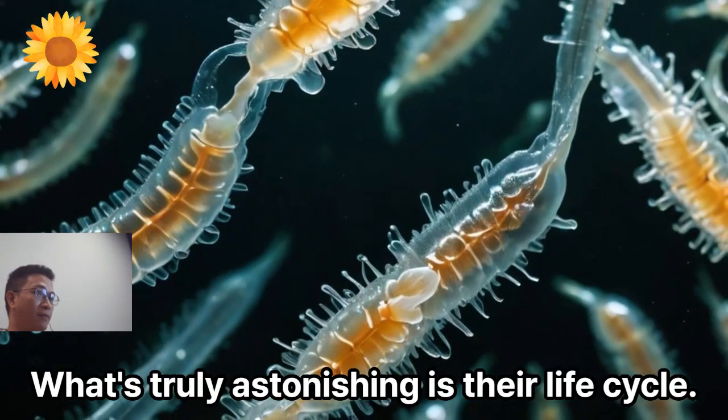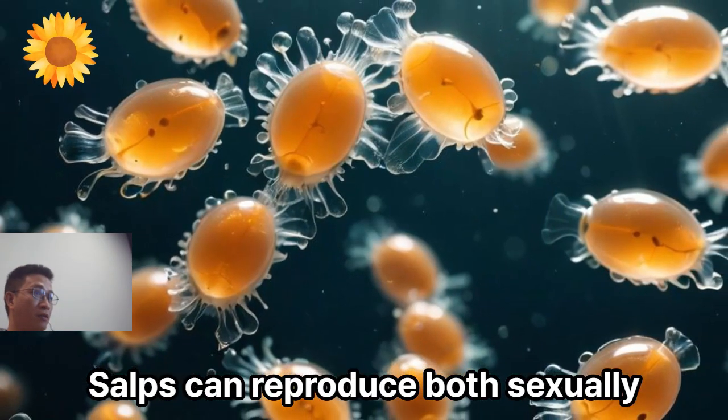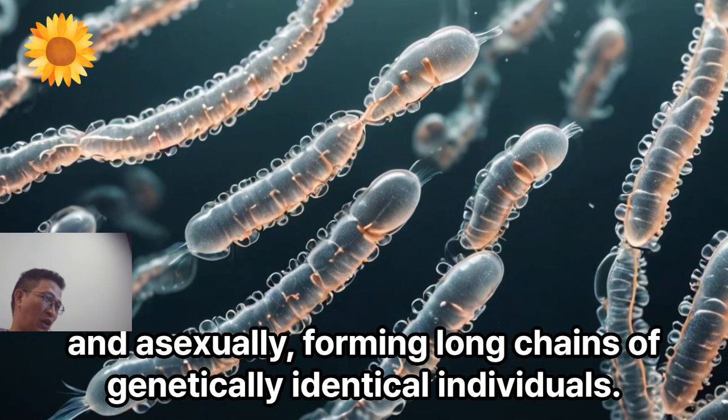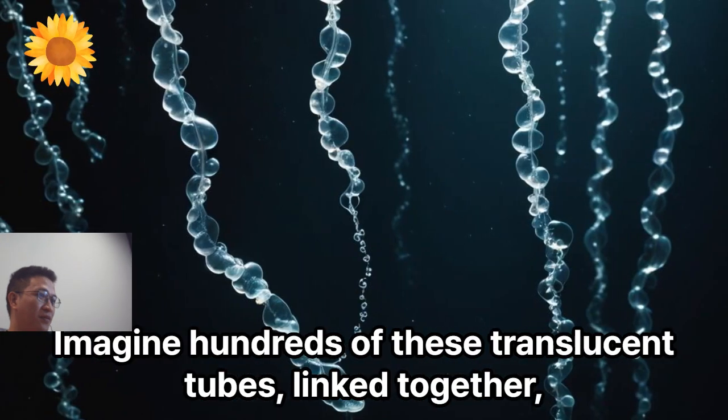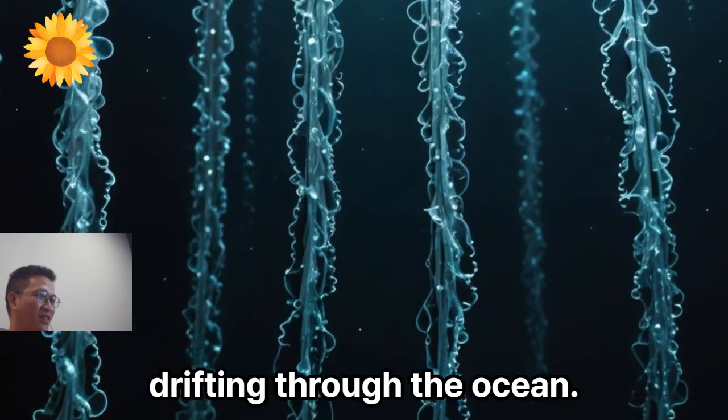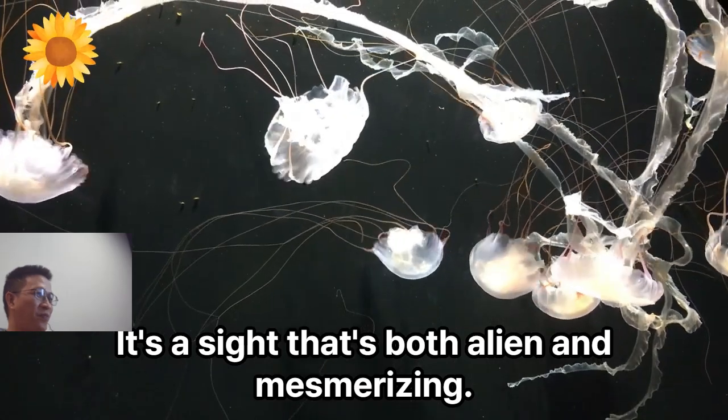What's truly astonishing is their life cycle. Salps can reproduce both sexually and asexually, forming long chains of genetically identical individuals. Imagine hundreds of these translucent tubes linked together, drifting through the ocean. It's a sight that's both alien and mesmerizing.